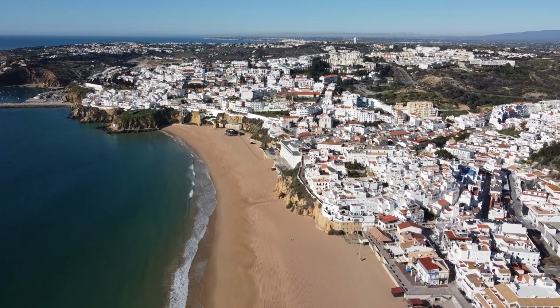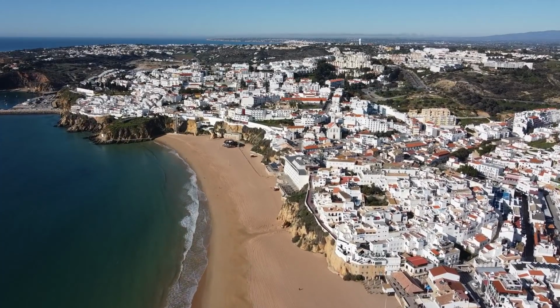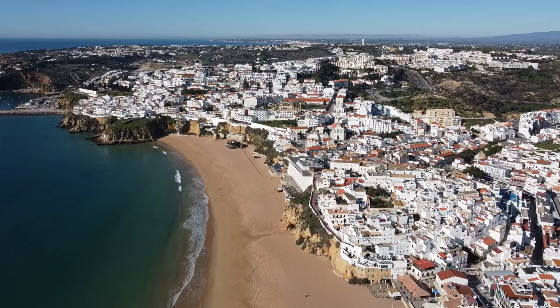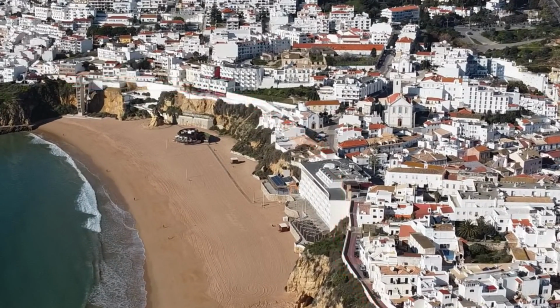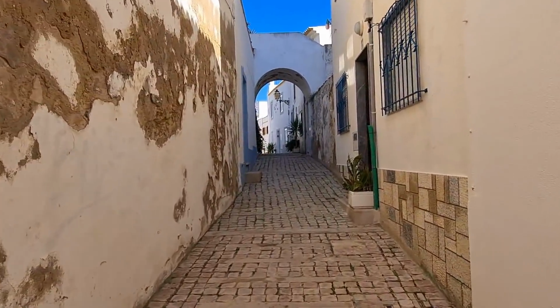Now, the Christian conquest, and the decline of trade led to Albufeira becoming a small fishing village. It was built on the cliffs above the beach, as you can see today, and it was defended by a wall that ran the length of the town. The streets were narrow and all the houses whitewashed like they are still today, which you can go and see.